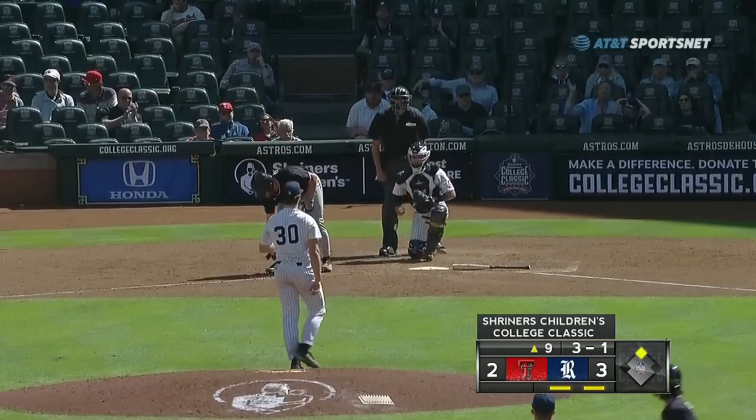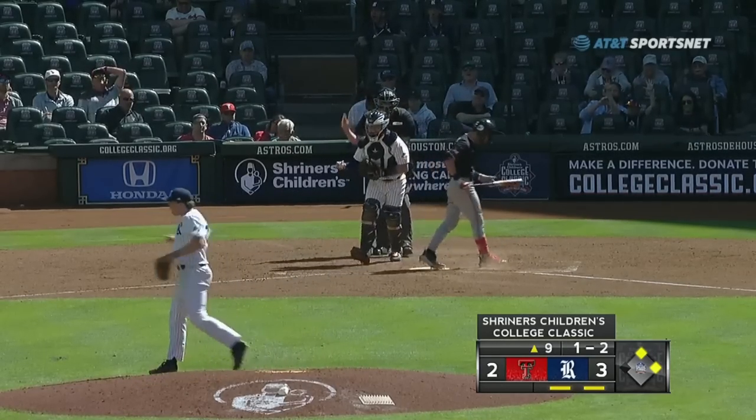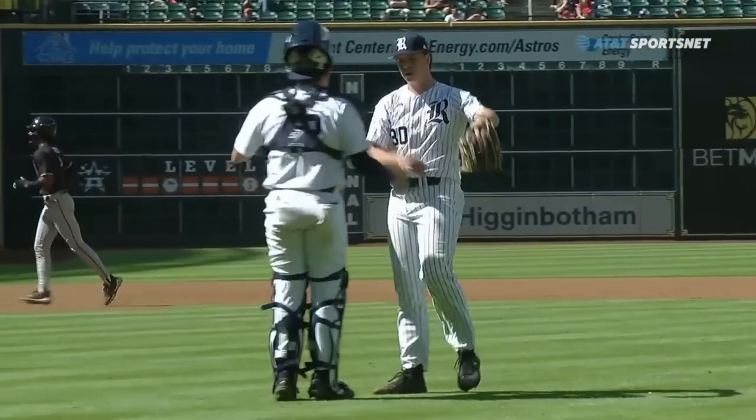Carter, and that's going to be a walk. And Long, the pitch. Got him! What a pitch. And Rice hangs on for a 3-2 victory.